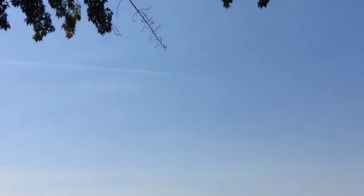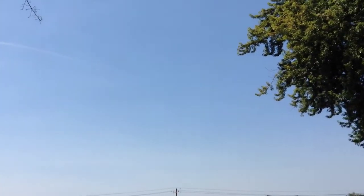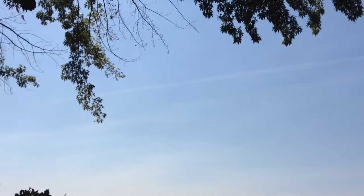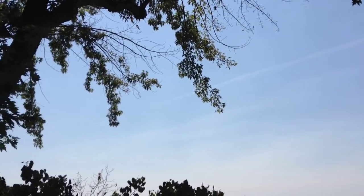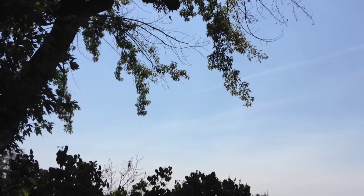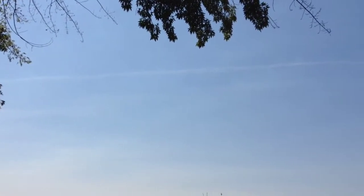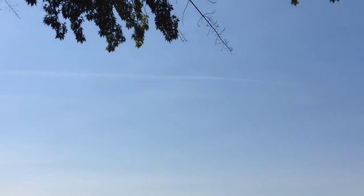About 45 minutes later, this is what it looks like. Slowly dissipating. These trails are cloud seeding trails. What happens is they spray these chemicals which attract the moisture in the air and eventually form a cloud.